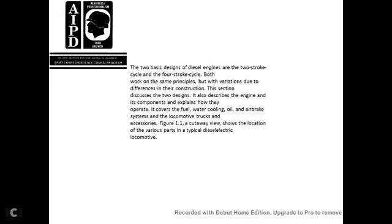The two basic designs of diesel engines are the two-stroke and the four-stroke cycle. Both work on the same principle, with variations due to differences in their construction. The section discusses both designs. It describes the engine and its components and explains how they operate. It covers the fuel, water cooling, oil, and air brake systems, and locomotive accessories.